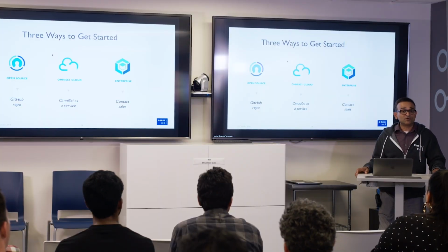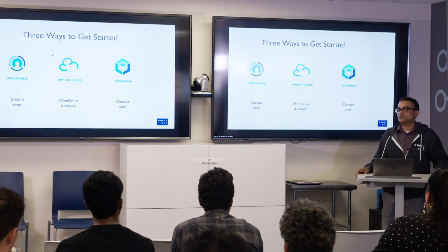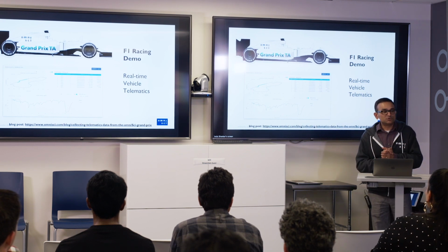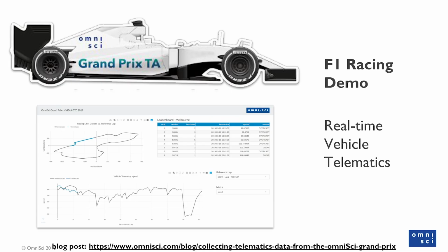The third option, of course, is you can get an enterprise license. Again, that's also available for 30 days, and in certain cases, if you're doing something interesting, we would be happy to extend that. Now, we are here to talk about StreamSets and our wonderful F1 demo.